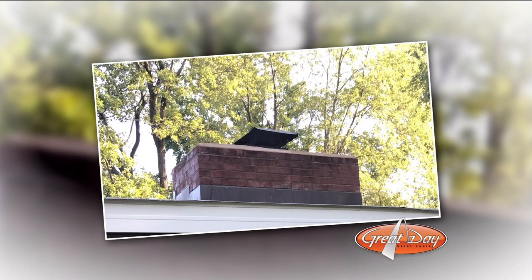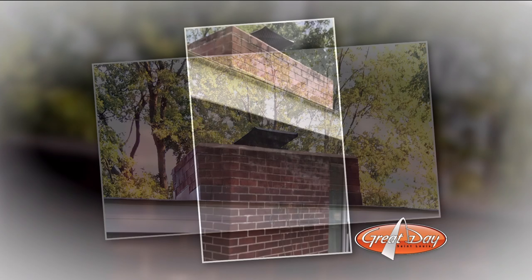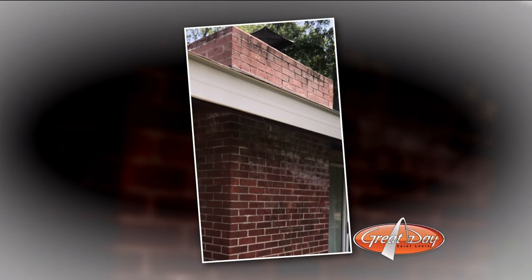If you look up at your chimney, that's the outside of the chimney, what it looked like when we got done with it. And the top of the chimney was completely blown apart and needed to be rebuilt. That's how the moisture got in there. That's it before we started on it.